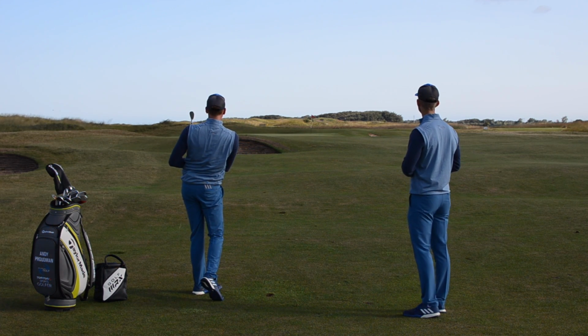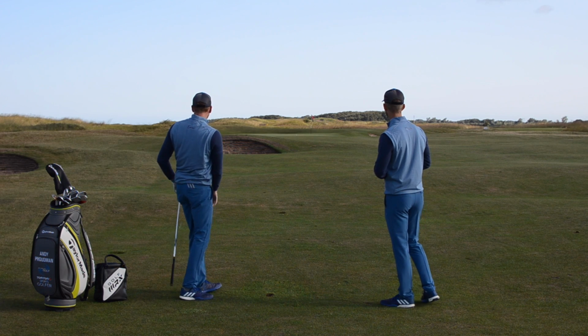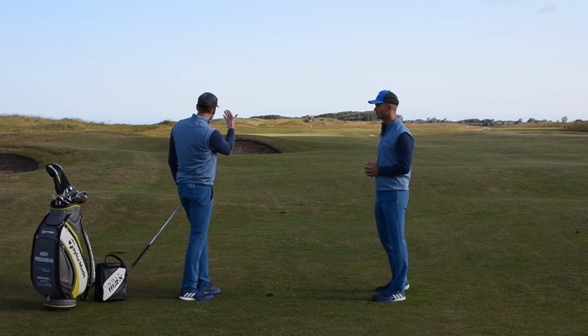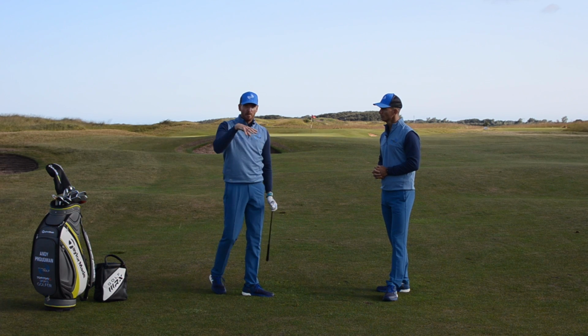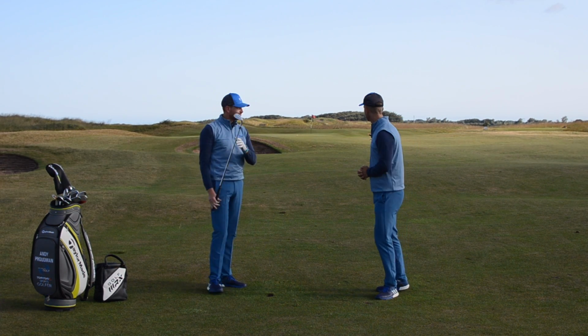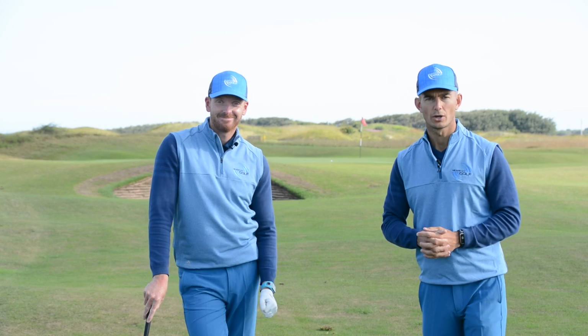A little bit left of the flag, drifting in off the breeze. Very nice. Yeah, it might be about 20 feet short, but maybe a little more breeze than I thought there. But again, I'm playing to the strategy that I wanted to play to, and that for me is a success. And you've got a birdie opportunity there. I have indeed.